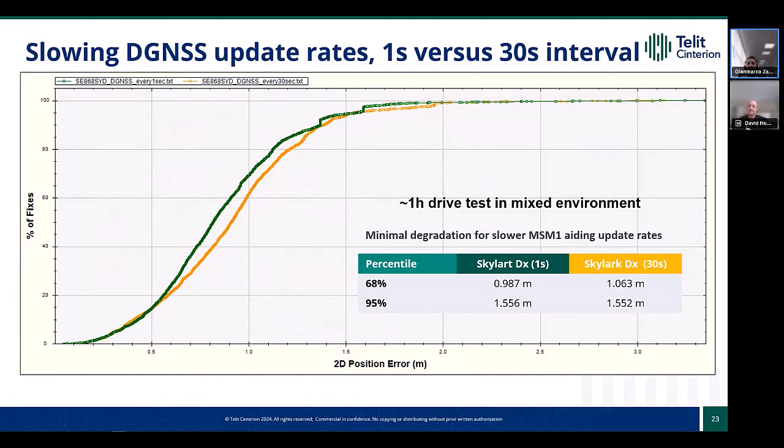And I believe this is what the majority of the customers will experience in their day-to-day tests. What we can highlight here is that the SY-D with the DGNSS is consistent even at lower update rates. So if you see, at 95% the accuracy at 1 second or 30 seconds is still within 1.5 meters for an urban environment within a town, I would say, with mixed environment, so blockage, drive test. So it's really a very common use case.